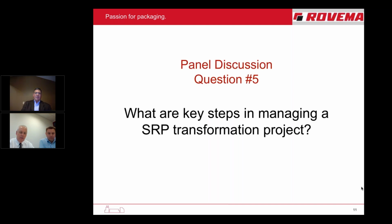And the next topic we've kind of touched on a little bit, but if you know that cost mitigation really requires that systemic organization-wide approach, it makes it pretty complex. Change management is tough stuff. What would you say are the key steps in managing an SRP transformation project? Well, I'll turn to you and your experience with your Peter.